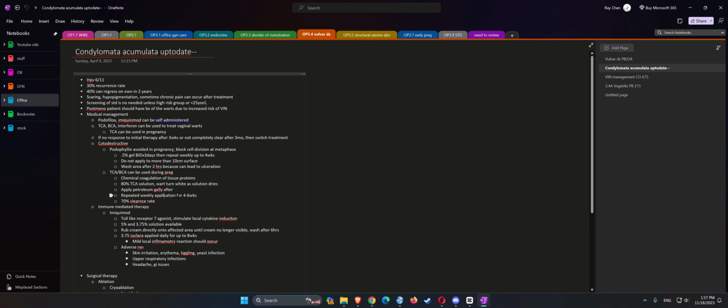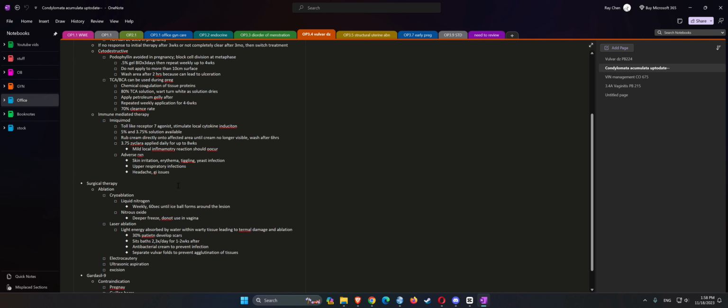So for TCA, I think it's supposed to be weekly application for at least 4 weeks. Also, here's an interesting thing: TCA got pulled by the FDA. It's still on, you can still buy it over the counter. I don't know if they're going to pull it, so for that reason I use imiquimod. Also, for TCA you have to have the patient come in and you have to apply it, versus imiquimod, they can apply it themselves.